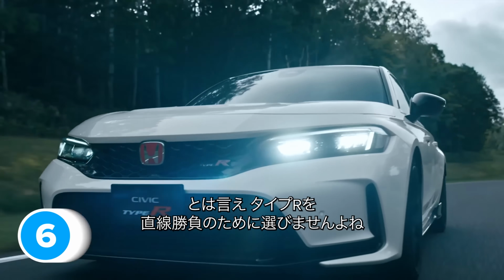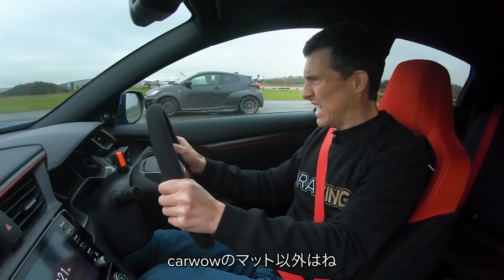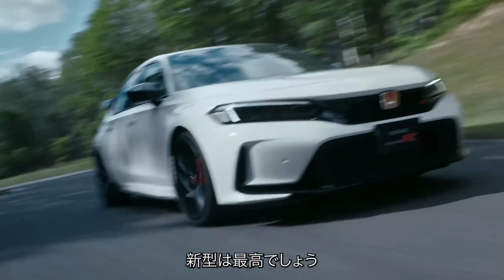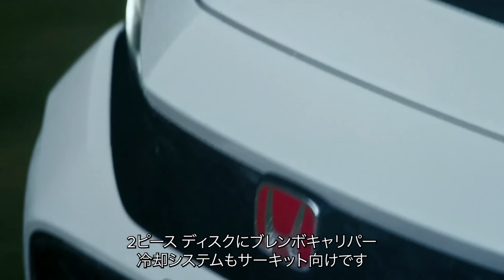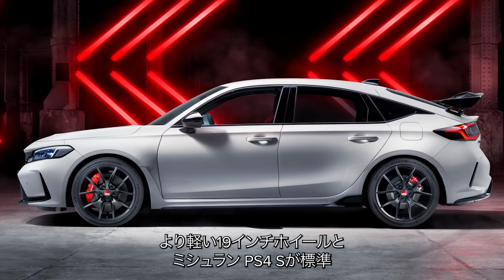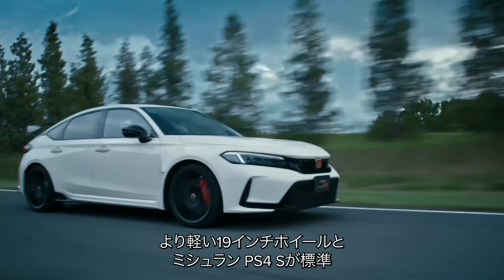However, you don't buy a Honda Civic Type R to do launches and drag race though, do you? Well, unless your name's Matt Watson and you work for CarWow. You buy one because they're absolutely brilliant to drive on track. And this new model looks set to be the best yet. Honda's tweaked the two-piece brake disc and Brembo calipers, and it's revamped the car's cooling system specifically for heavy track use. It's also got rid of the last Type R's 20-inch alloy wheels and fitted some lighter 19-inch rims with sticky Michelin Pilot Sport 4S tyres as standard.